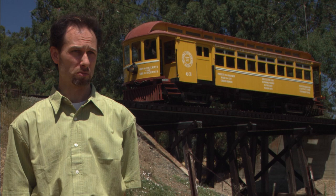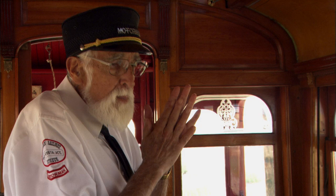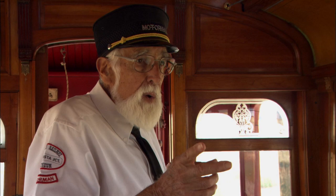Well, I'll tell you something about this line we're about to switch on to here. It used to be the old Sacramento Northern, ran fast interurban electric trains from Oakland up through Contra Costa County and up here all the way to Sacramento and up to Chico.